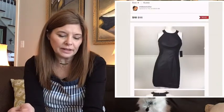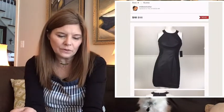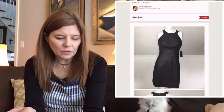Okay, and then the next item in her bundle was a Guess dress, black faux snakeskin. It was new with tags. It was a size 4, brand new, never been worn.